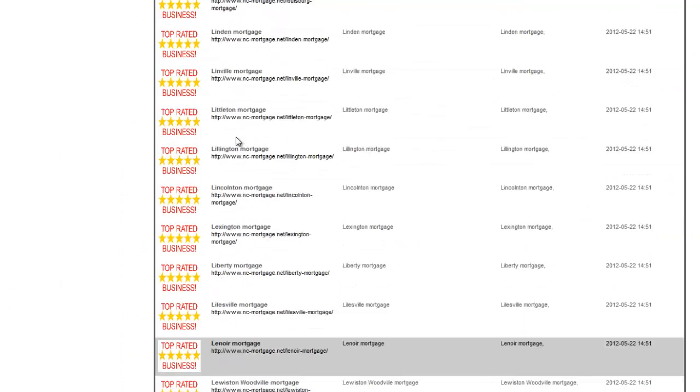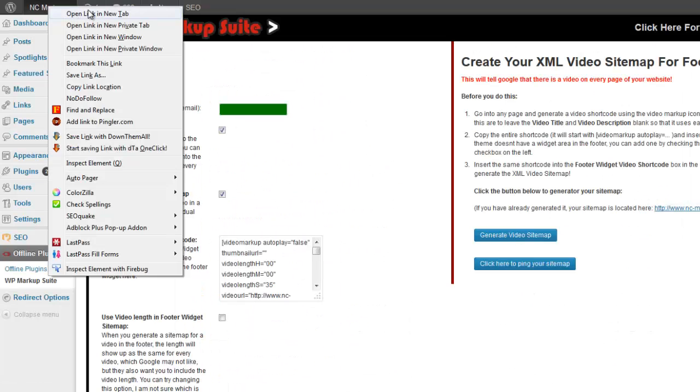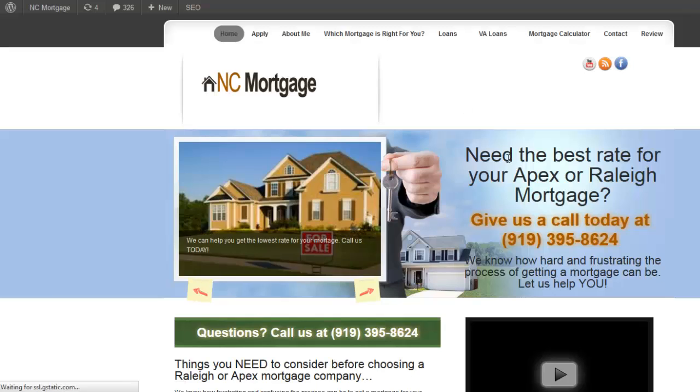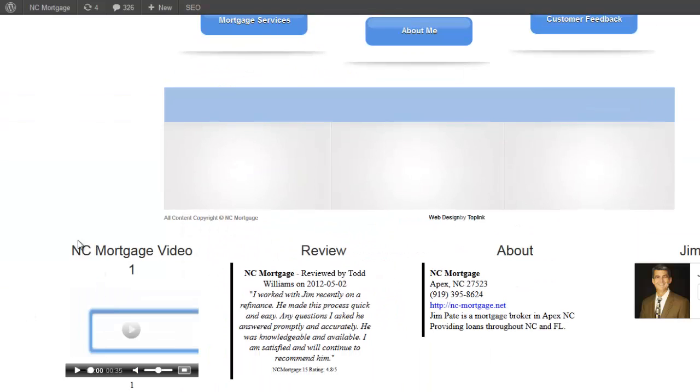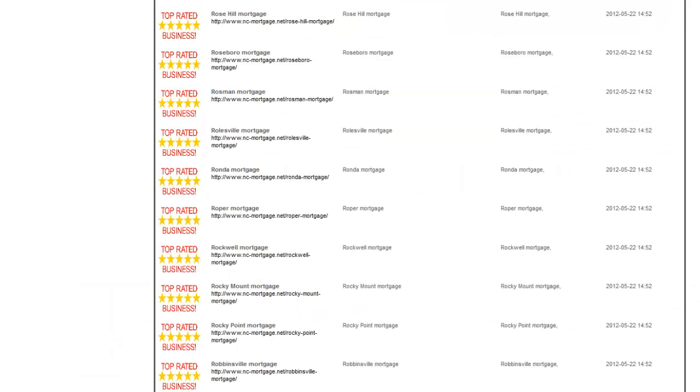So I haven't seen any other plugins that are able to do this with the footer. Now let me just show you what the actual, you can also insert a custom footer widget, because many themes don't have a footer widget, and this is what it looks like. You can put the video here, and this is the review, and this is the business markup, and this is the little authorship widget that you can customize. So I'll show you all of that right now.